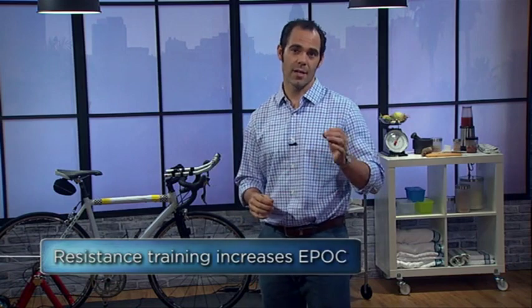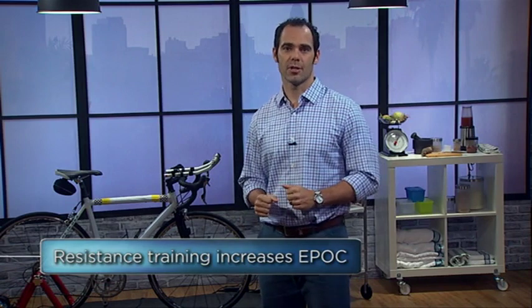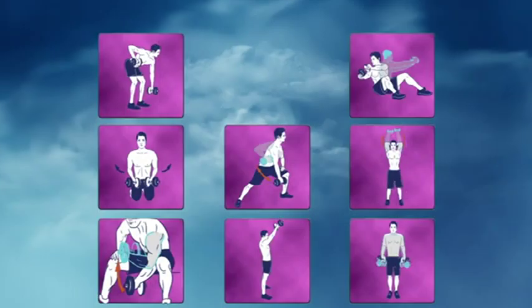Resistance training also increases EPOC, or excess post-exercise oxygen consumption, just like aerobic exercise, but maybe even more. For example, after 45 minutes of cycling at 70% of maximum, metabolism stayed high for another 14 hours, burning about 190 calories over a control group.